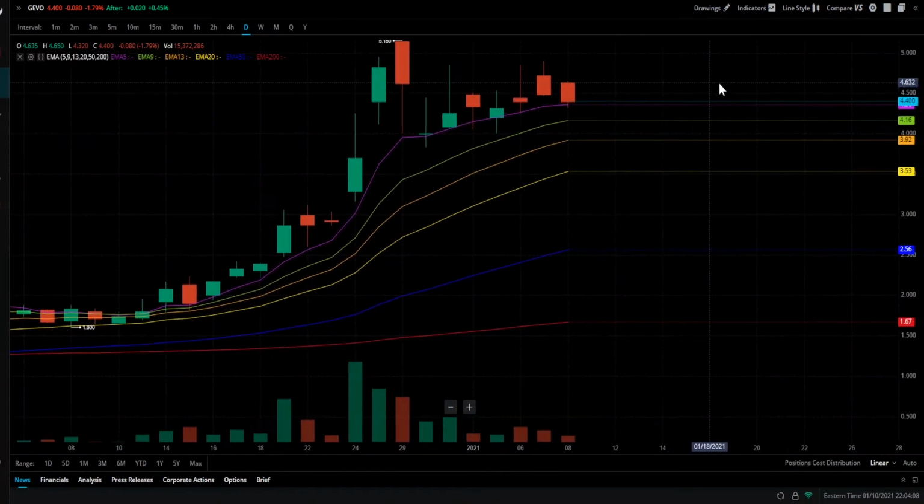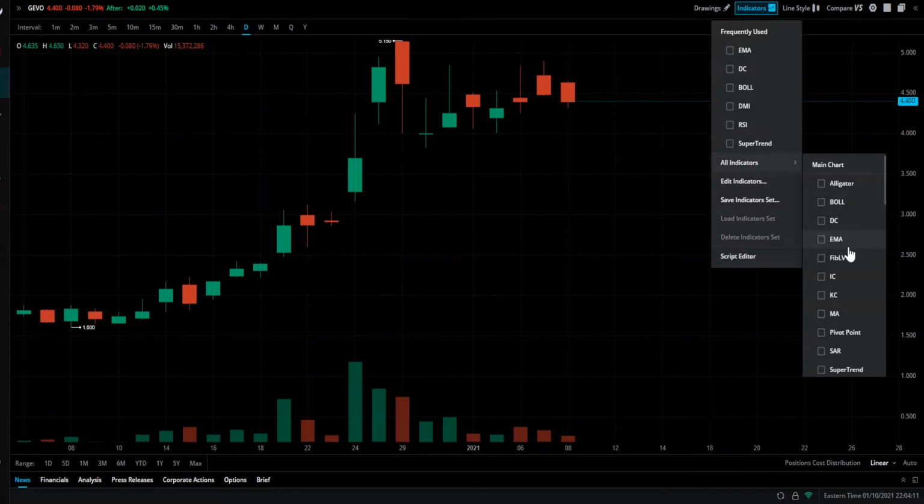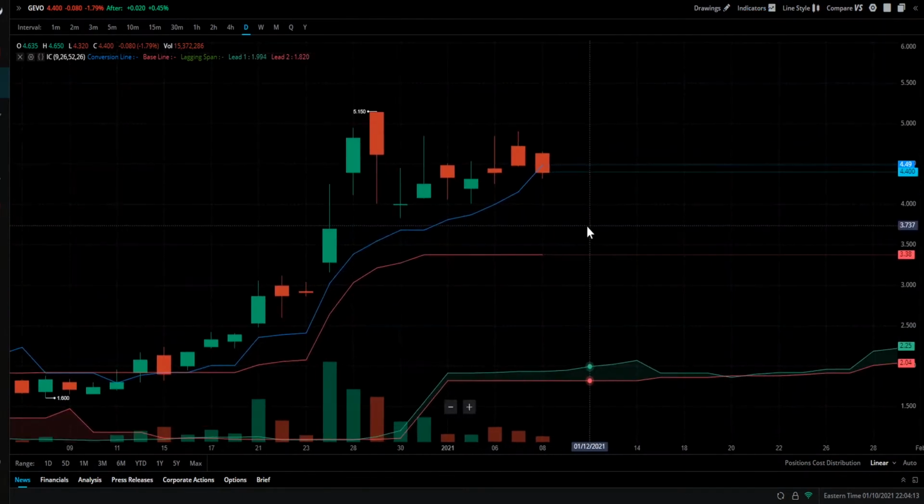The EMAs look good. They are curved down, reflecting the state of consolidation we are currently in, but they are all still in order, showing a healthy consolidation.